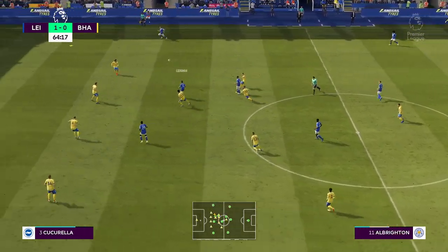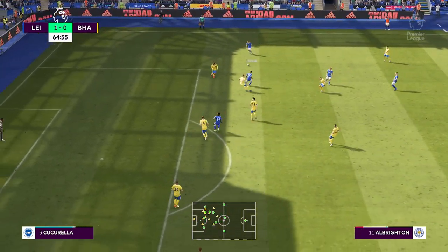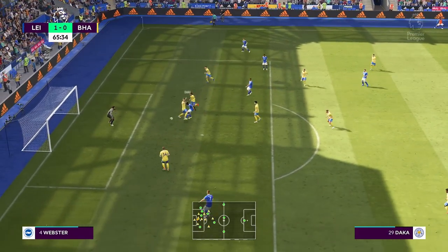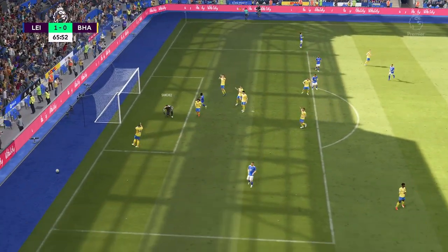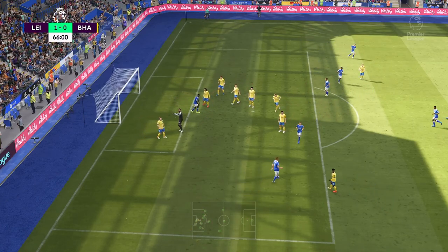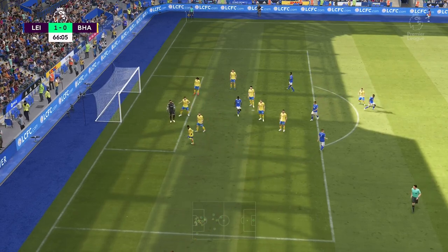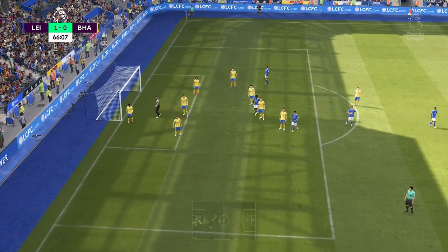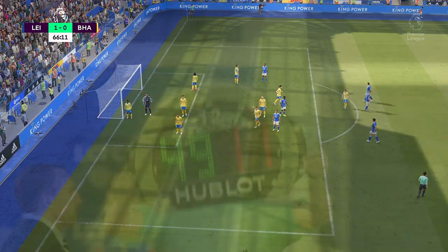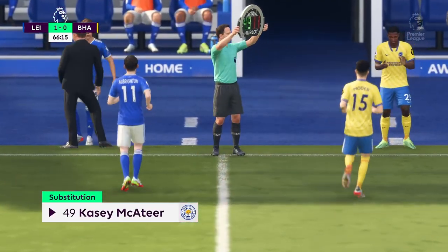James Madison. Leicester now in a potentially dangerous position. Lookman. Tielemans. Well, there's a keeper on song. Well, how did he stop that? That's just unbelievable. And it is substitution time at this juncture, not just from one side, but from both.